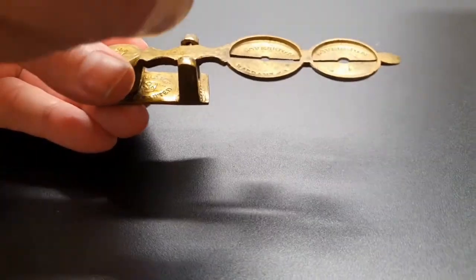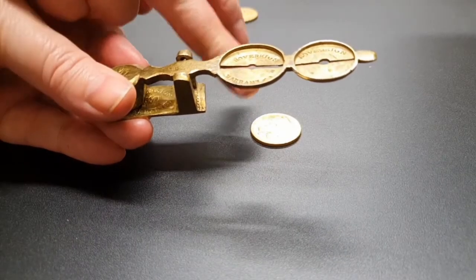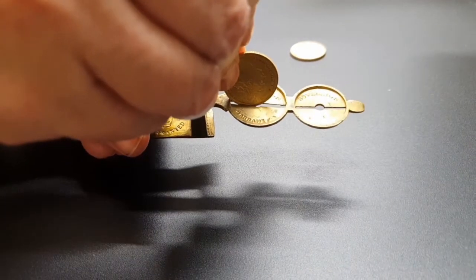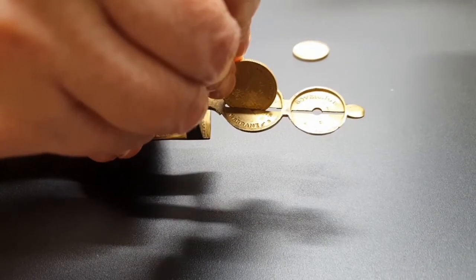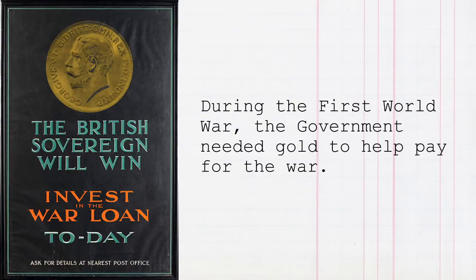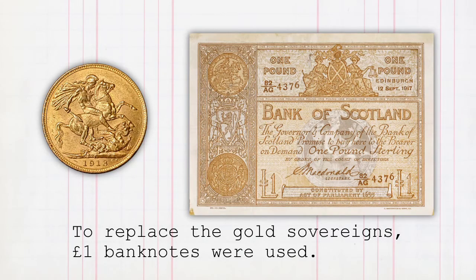Some criminals try to fool people by making their forged coins heavier by making them thicker. But these are very clever scales, and we can use them to make sure our sovereigns are the right thickness. During the First World War, the government needed gold to pay for the war. To replace the gold sovereigns, £1 banknotes were used.